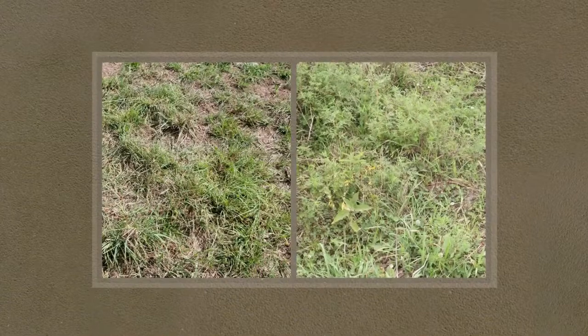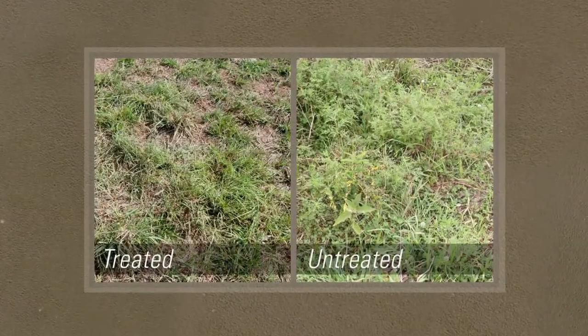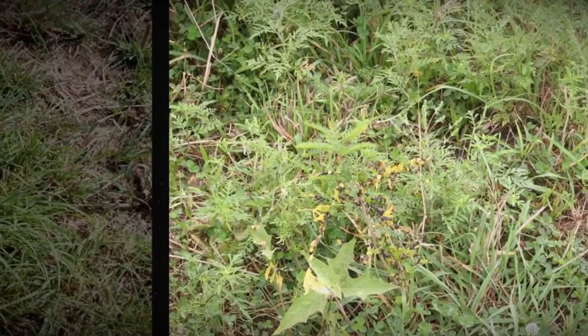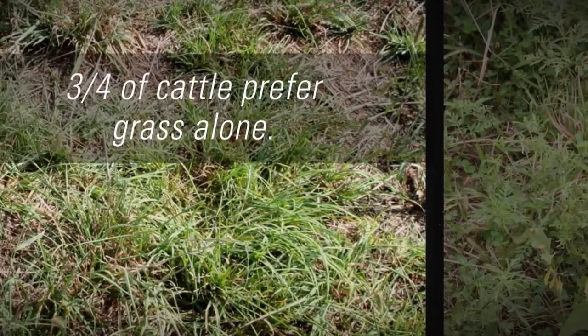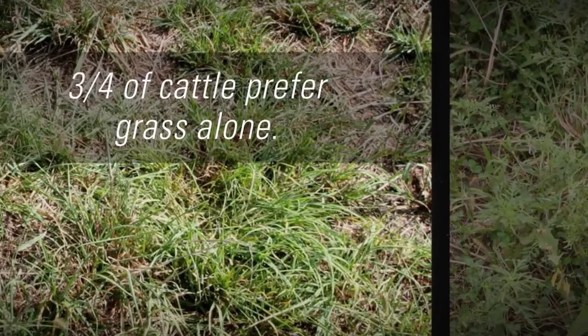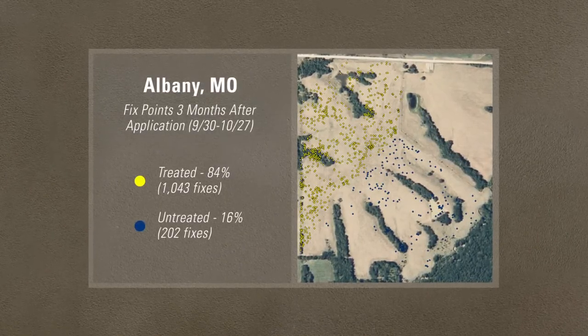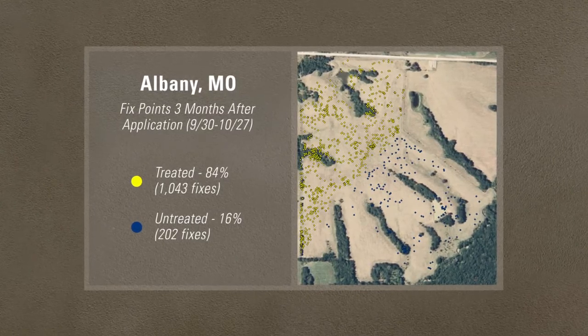Here's what the two halves of the pasture look like. Treated on the left, untreated on the right. Close up, you can see that the untreated area consists of weeds, grasses, and clover. But three-quarters of the cattle clearly prefer to graze on the grass alone. This reading was taken three months after application, and cattle are grazing in the treated area 84% of the time. It could be a landslide victory for herbicide treatment.